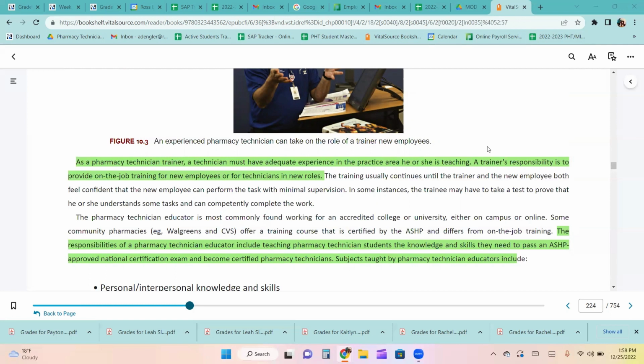The pharmacy educator is most commonly found working for an accredited college or university, either on campus or online. So, me. Some community pharmacies do offer a training course that is certified by the ASHP and differs from on the job training. Walgreens and CVS do offer this.